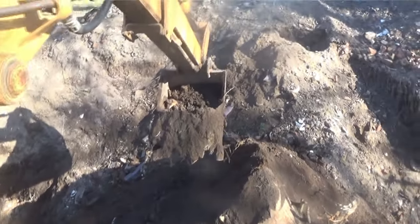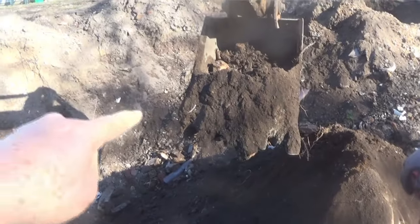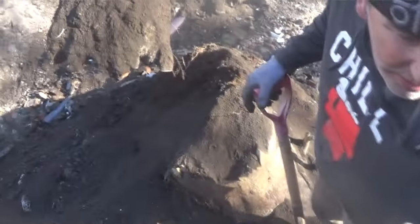All right, just started digging, and looks like I see the edge. There's a name on the bottom of this. Oh, really? Oh, okay. Yeah, that's a Pluto. Well, that's cool. That's an old mineral water bottle.